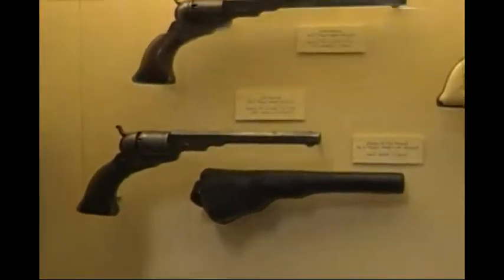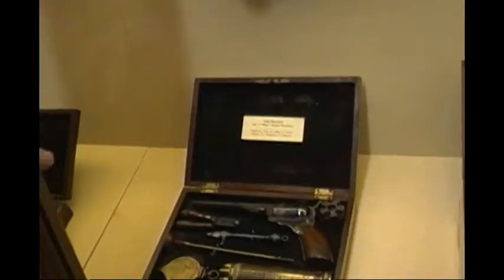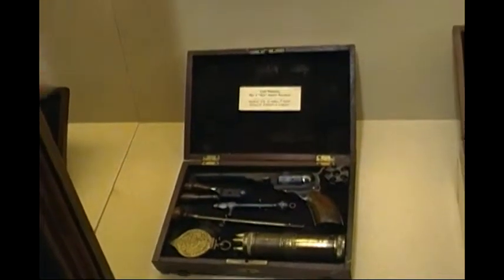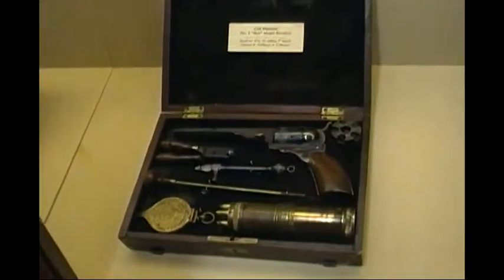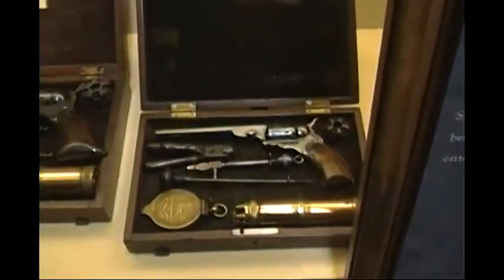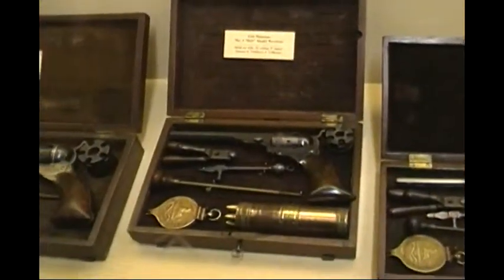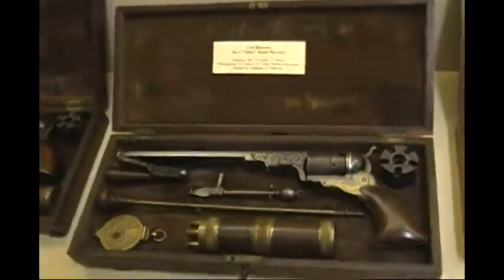Right here, go to the boxes. Oh, the little box. Now you've got the boxes. I guess these are the assemblies that go with the gun. That's a belt model revolver, No. 2, Colt Paterson, Thompson Jr. collection. And then we have over here this little one, and another Paterson Colt. Beautiful Paterson Colt.